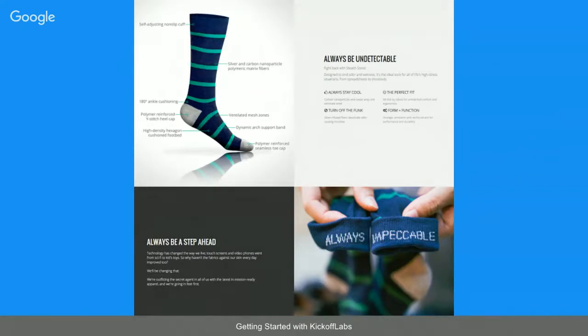So you see how the copy is actually focused on the problem, not the features. Yes, they're talking about features like ankle cushioning, ventilated mesh zones, and stuff like that. But the actual copy on the page is focusing on the actual person. Like, you are impeccable, you are always a step ahead.